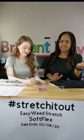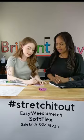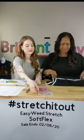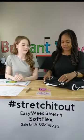Have you all tried the pin pen? Do you guys have a pin pen? Or if you have a weeding tool preference, I know you and I both really like the weeding tweezers. You wouldn't think, oh, I'm going to use tweezers to weed, but that is my favorite weeding tool. So we have here a pair of polyester shorts.